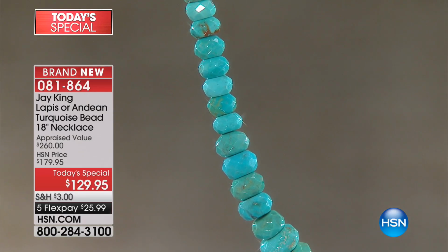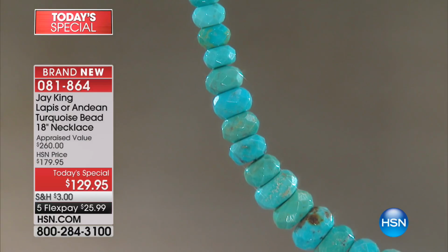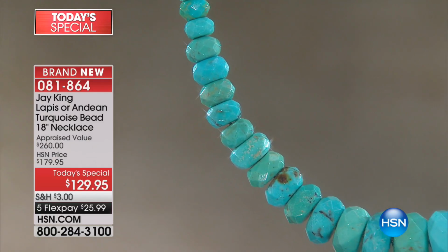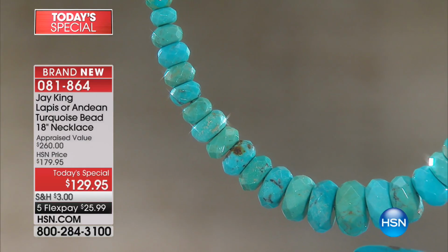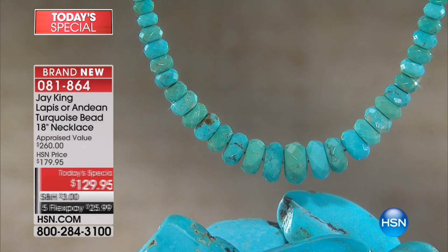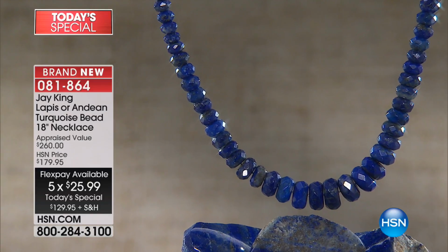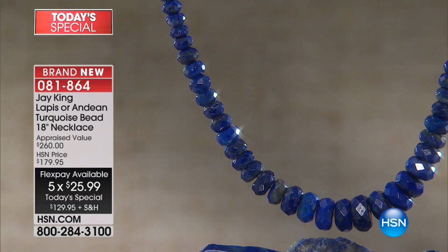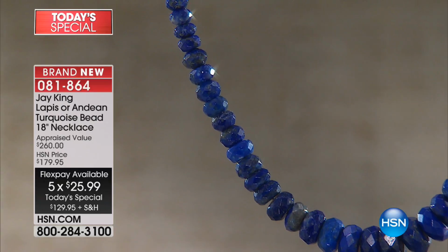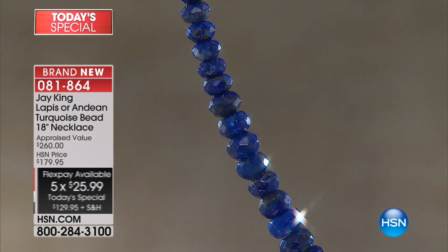Take two of his most popular stones, two of the most popular silhouettes, do it in some of the most unusual turquoise and lapis in the world, and put it out here, of course, at an amazing, amazing value. Appraises for $260. We normally will have this at $179 while it lasts. And I will tell you right now, if you're thinking about getting the turquoise, please don't wait. But while it lasts, it's $129.95 for today only.